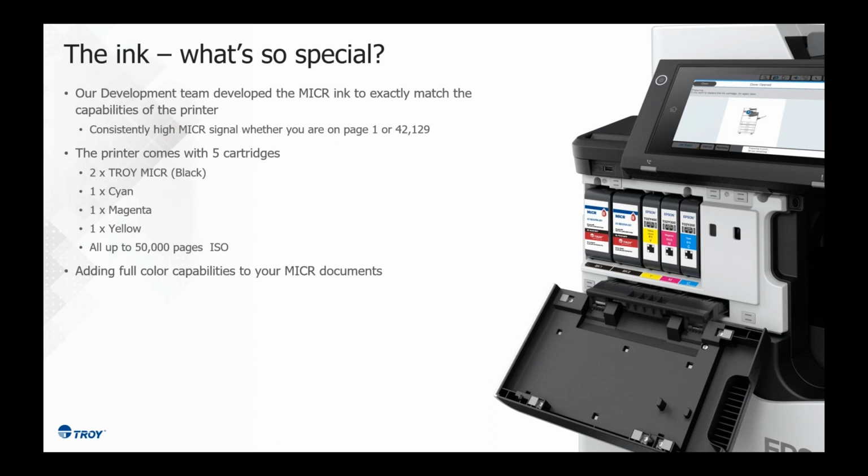From all the pages we've tested, we're finding a very, very consistent high level of the MICR signal. And the MICR signal is the magnetic signal you have. So when it's run through a check reader, it meets the international standards. There's very little deviation, and so there are no rejected checks. And for us, whether you're printing page 1 or page 42,129, it's going to be the same, which is very, very important in this business.